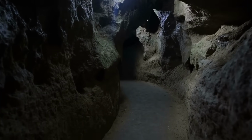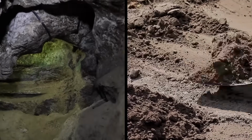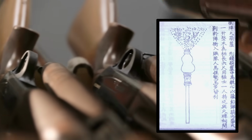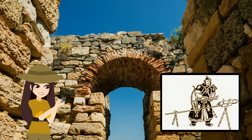The coolest recent discovery was the underground tunnel. Archaeologists have finally unearthed the physical tunnel carved out by the Mongol soldiers when they launched their attack. Archaeologists pulled out over 80 pieces of explosive firearms from within the tunnel. They believe these artifacts are the oldest evidence of explosive firearms anywhere in the world.